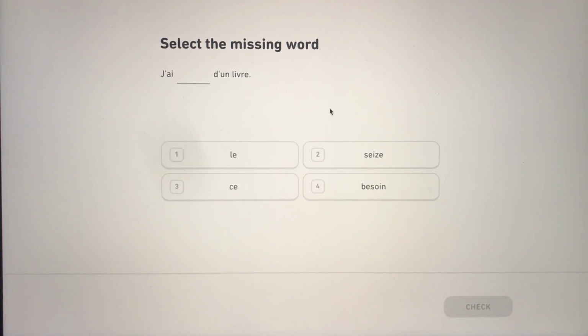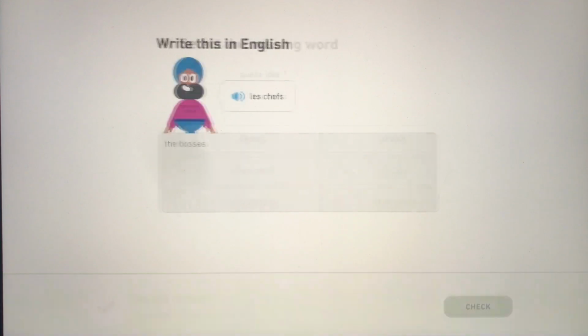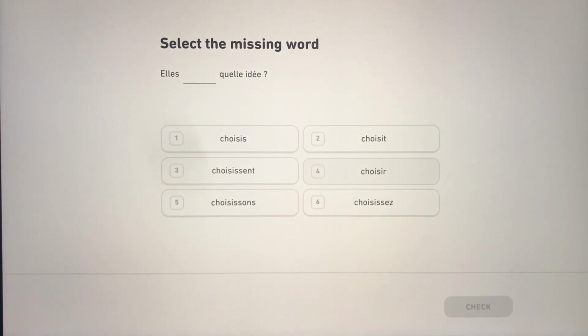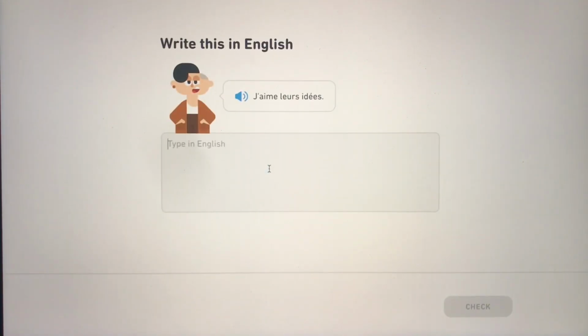Here we have another fill in the blank. J'ai blank d'un livre. And the correct one is this one. J'ai besoin d'un livre. I need a book. Les chefs means the bosses. Elle blank quelle idée. Another conjugation. And we need this one here. Elle choisit quelle idée. Which idea are they choosing? J'aime leur idée. I like their ideas.